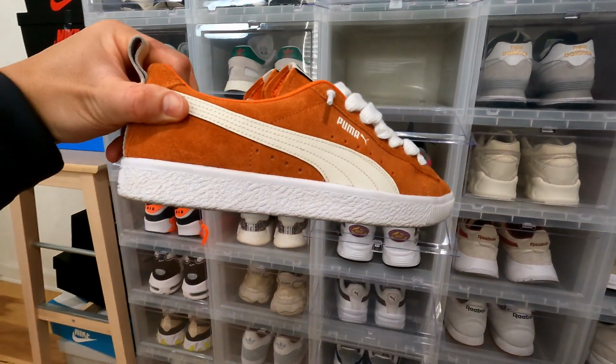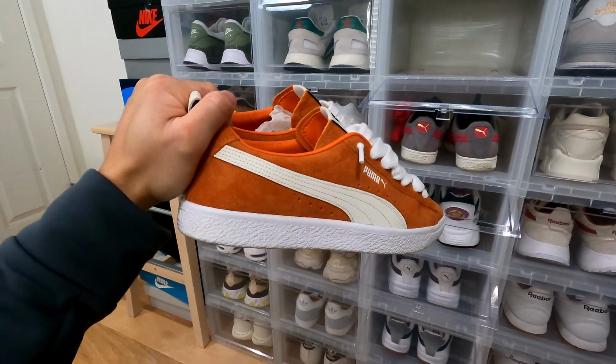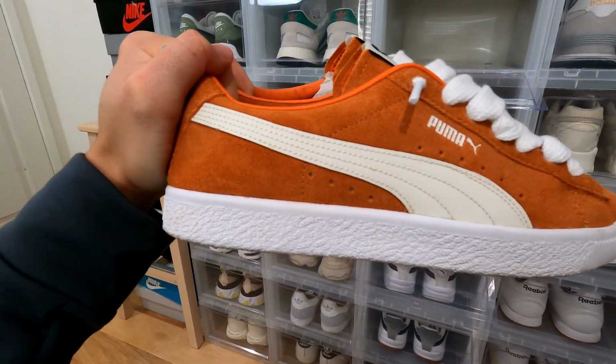Here are a pair of Puma and Ami collabs on the Puma suedes. Love the orange they used on this sneaker. Mostly orange with the cream logo hit right there.